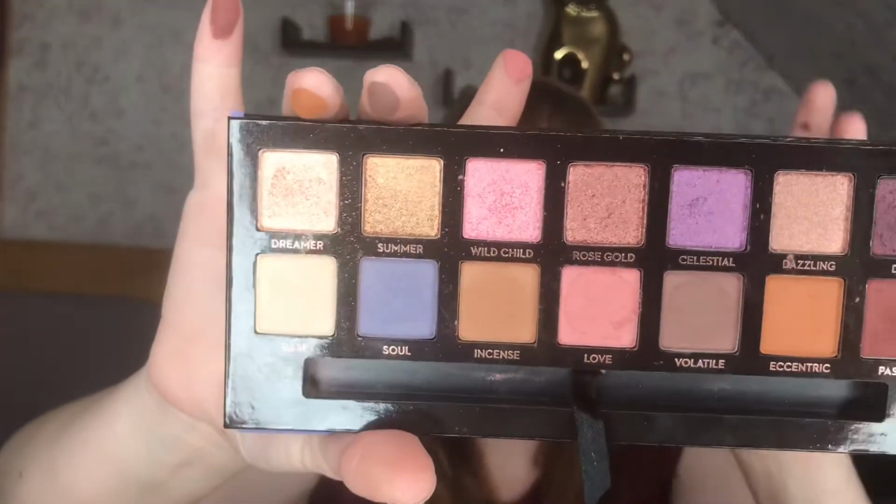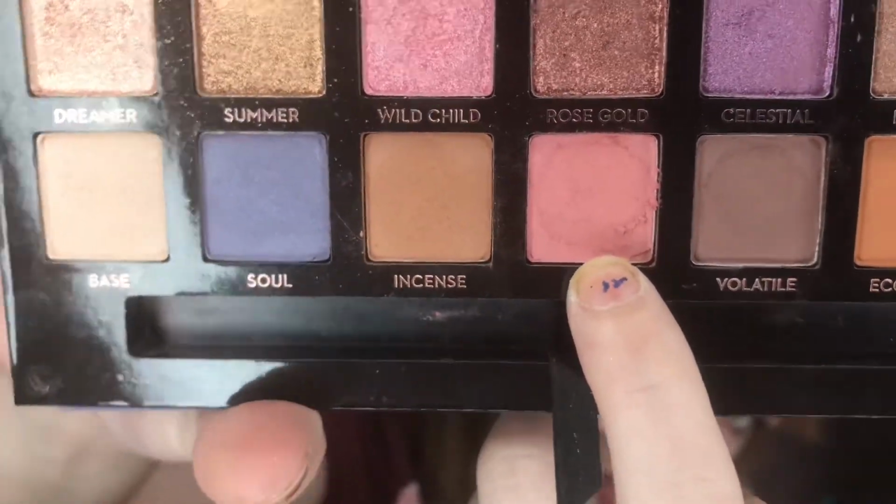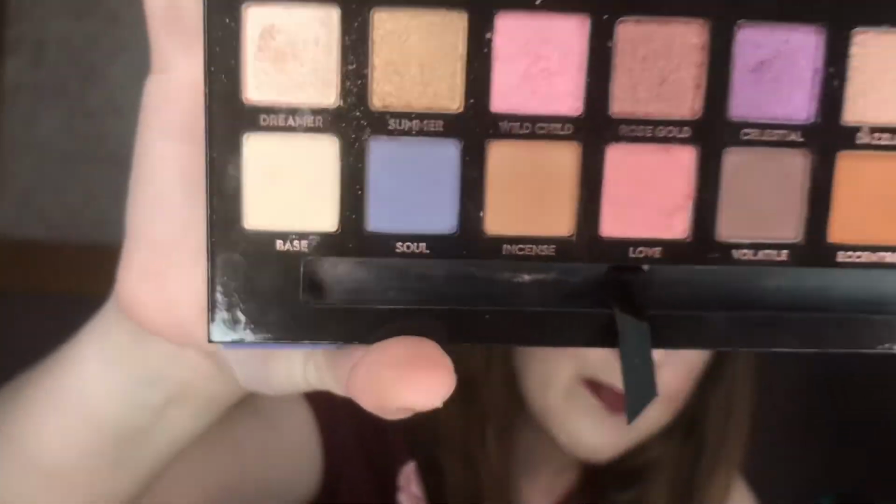Love, I love. This is a beautiful shade. I would not consider this a matte. There is definitely some sparkle in there. I don't know if you guys can tell when you look at it, but there's definitely sparkle in a few of these shades. Love is just a very beautiful soft pink. It is so pretty. It pairs really well with Soul, obviously, and a lot of the shimmers in this palette. So I do really like the shade, and I do find it unique.